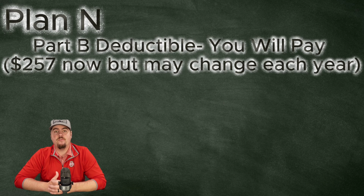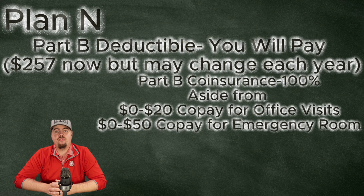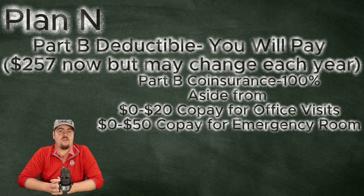After that deductible is met, Plan N is going to leave you with two copays. They leave you with an up to $20 copay for any office visit and an up to $50 copay for any emergency room visit. So if it does not fall under either of those categories, it is 100% coverage after the deductible. So if you go see your primary doctor, you could get a bill for up to $20. Same with all specialists. If you go to the emergency room, you could get a bill for up to $50.